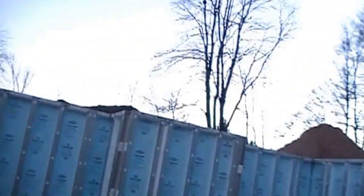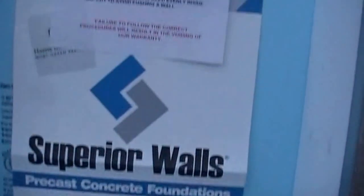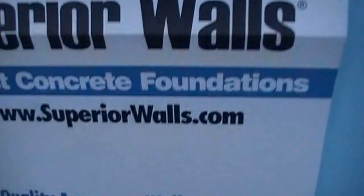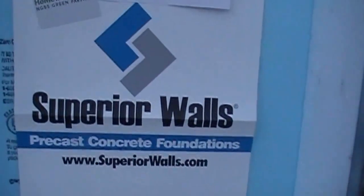Looks like we're going to put the support beam. This is the company here. This wasn't up there the other day. This must be for the inspector to come out and look at it. And here's the plans that showed up. I seen them with the plans the other day.